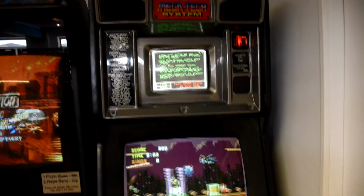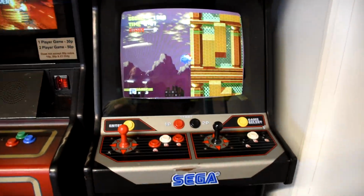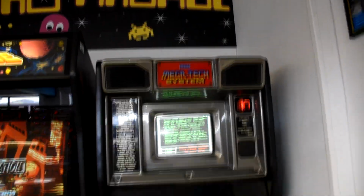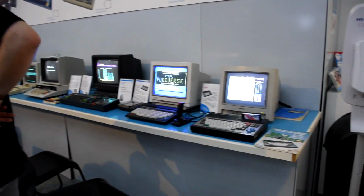I just have to point out this machine that's just outside that room. It's a Mega Drive based arcade machine where you can play various games for a set amount of time. But this isn't what we're here for. We've got to go into the main hall and check out all the hardware.